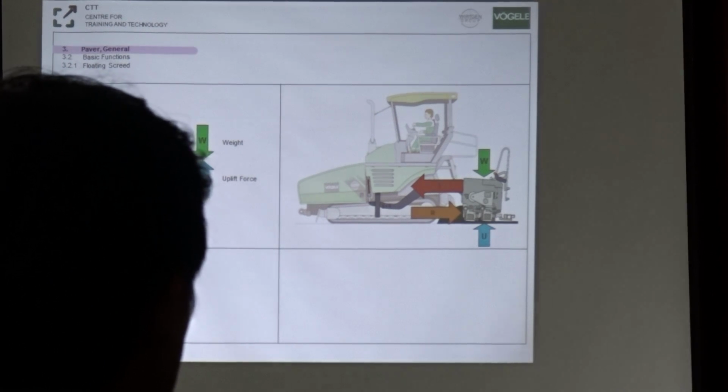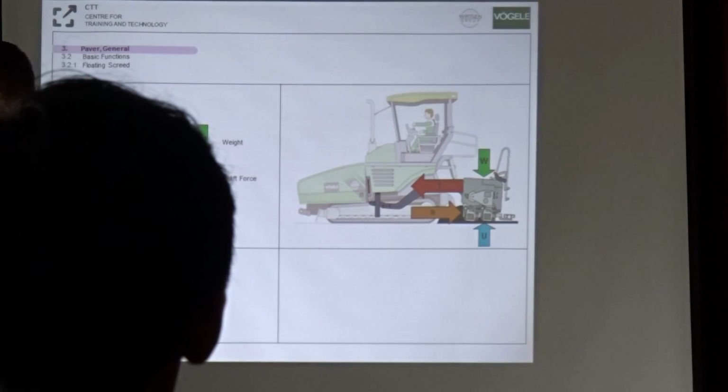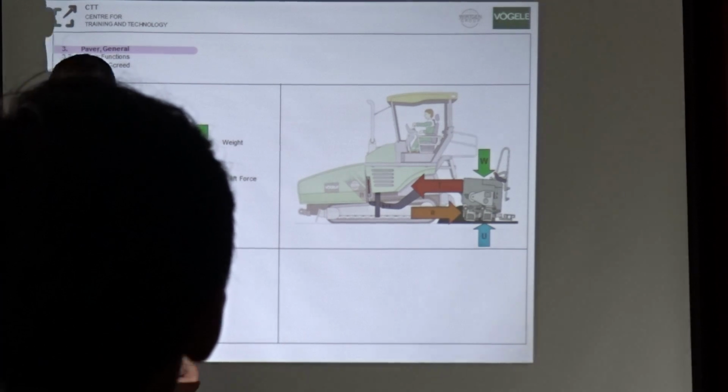And this is what I try to do in the next 2 days with you. What's right, what is wrong. And you will see there is never a fixed paver speed. There is never a fixed temper speed. There is also not a fixed head of material. And there is also not a fixed screed weight.